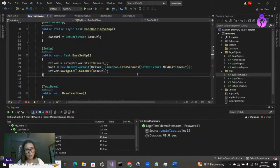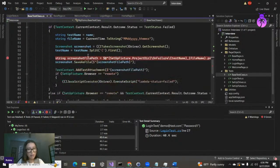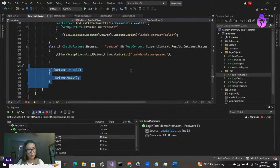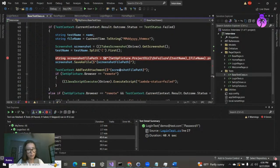And in the base setup, we also initialize the wait. It's called a new WebDriverWait from seconds. We put the max wait timeout in the setup fixture. I can explain this later. And the driver goes to the URL, and we have a setup. We did the setup, and we have a teardown. Here at the teardown, this might look a little bit complicated, but basically at the teardown, we want to identify if there is a driver still open. Make sure to close it, quit it, meaning kill the driver. If you do driver.Close, it will only close the web browser, but driver.Quit will kill the browser driver. Sorry.